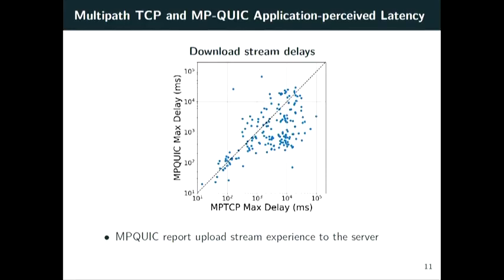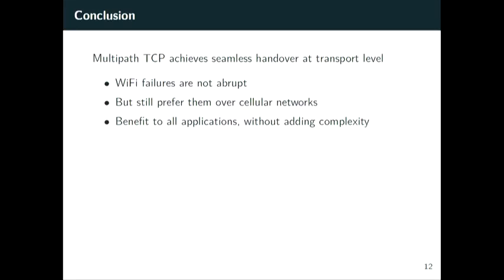one or two orders of magnitude of difference, in the sense that you can have tens of seconds of latency with Multipath TCP, while you can have like 1 second with Multipath QUIC. So to conclude, Multipath TCP is a seamless handover at the transport layer, in the sense that the application will not notice anything, while still trying to send on the Wi-Fi because cellular is expensive and so on.